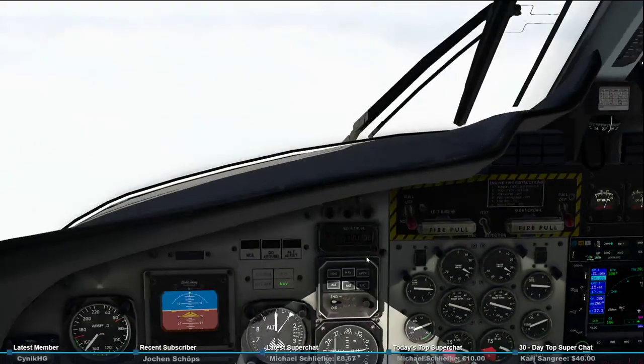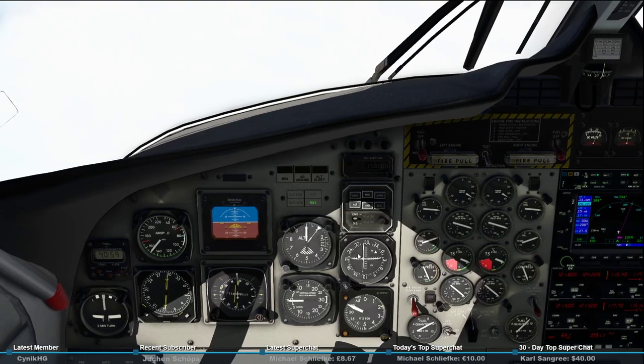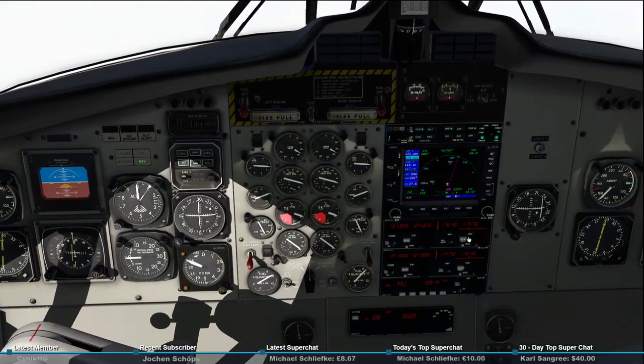It sort of brings up a lot of rusty navigational skills, or IR navigational skills. Ooh, I just changed the wrong box. I didn't want to do that.